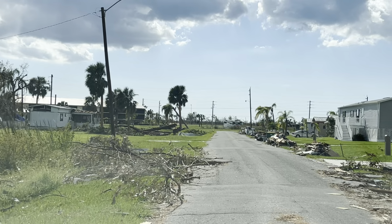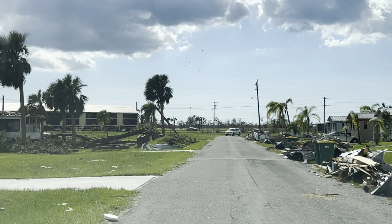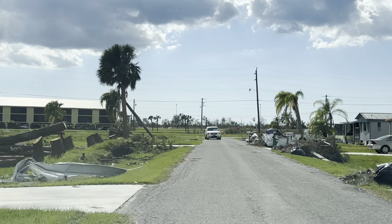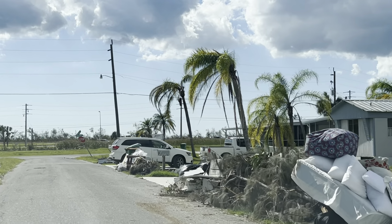If we don't get a flat tire today. Today may be the day we get that flat tire. Can't believe we haven't got it yet.